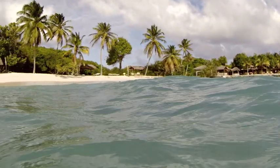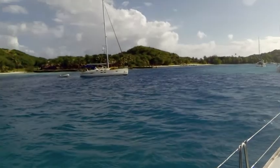Pretty well anywhere in the Grenadines, you just jump overboard and you can swim ashore to this. It's a magnificent place. And this is the Goaties Bar at PSV, which does a fairly mean cocktail and dinner.